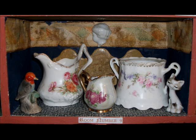And then to the left of that little piece is an absolutely beautiful creamer. I love it, the way it's styled, the way the handle is, the roses on it. These were all hand painted, and this is again from Bavaria, Germany, probably 1880s, 1890s. It is in excellent condition.